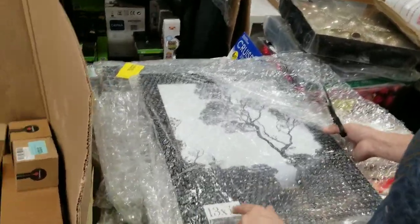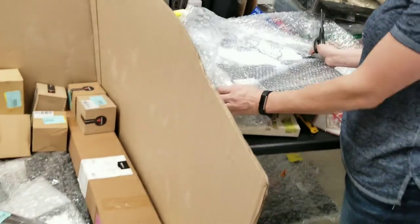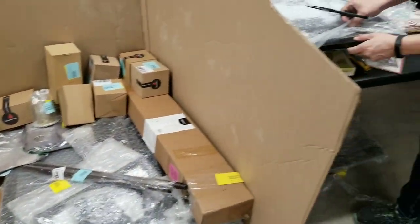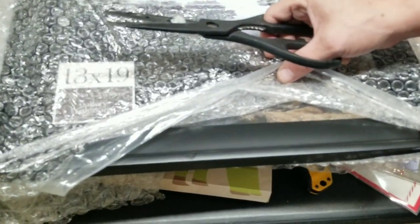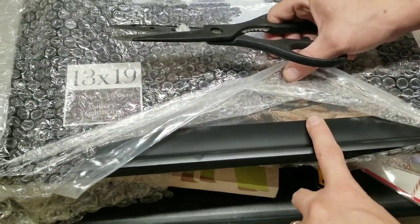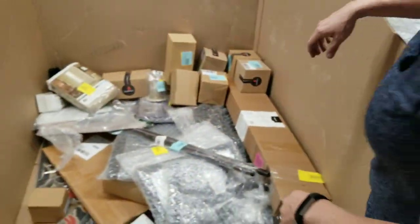Well, no, it just says 13 by 9. It just has a really cool picture that comes with it. But 13 by 9, but look at this frame. It's really nice. Like the frame? Yeah, it's a wide black frame. So it's pretty wide, a couple inches. 13 by 9? Yeah. That's a good size, too.